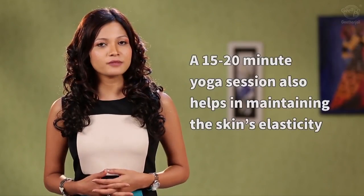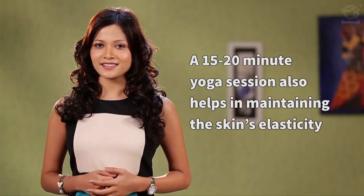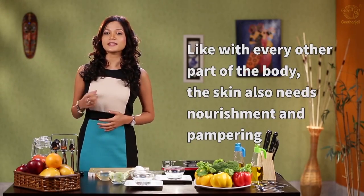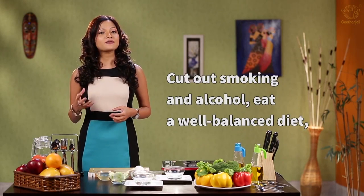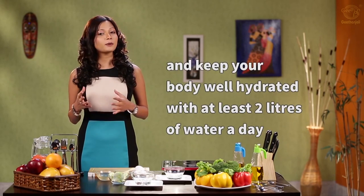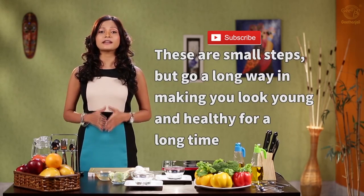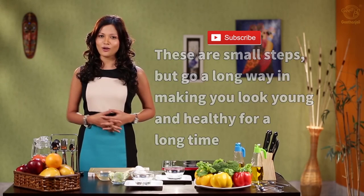A yoga session for about 15 to 20 minutes also maintains skin's elasticity. Like with every other part of the body, the skin also needs nourishment and pampering. Cut out alcohol and smoking, eat a well-balanced diet, keep yourself well hydrated by drinking about 2 liters of water a day. Well, these are very small steps, but they go a long way in making you look young and healthy for a long time.